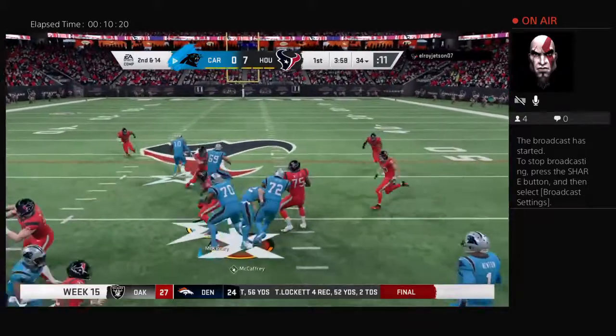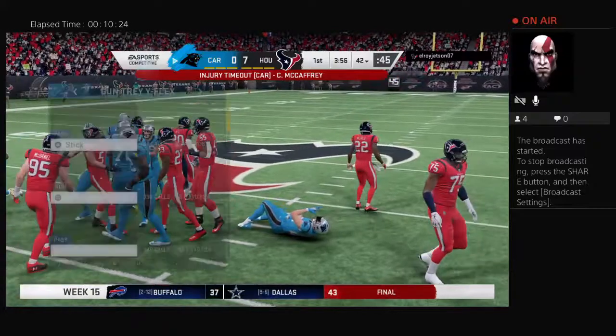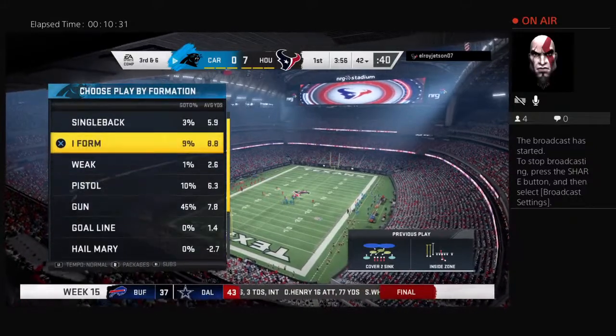Another run, this time McCaffrey. They'll halt play here for an injury as Christian McCaffrey is slow to get up. Well, he gets attended to. We'll step aside.